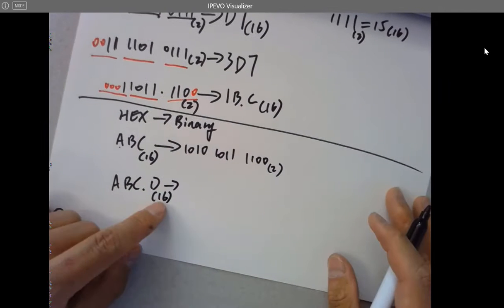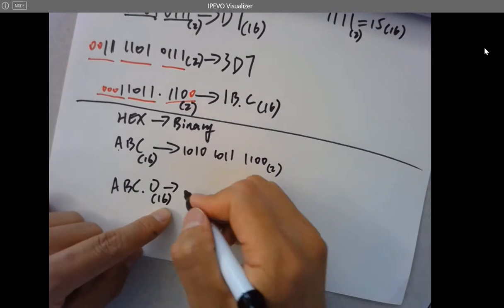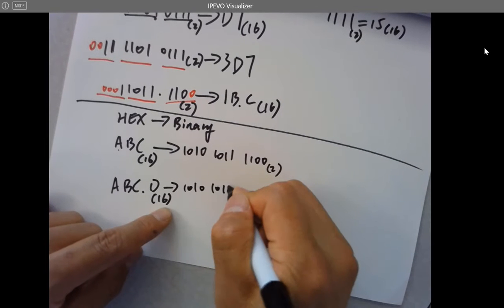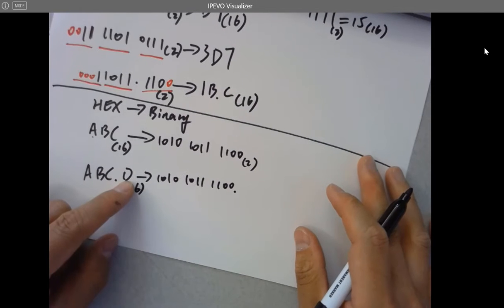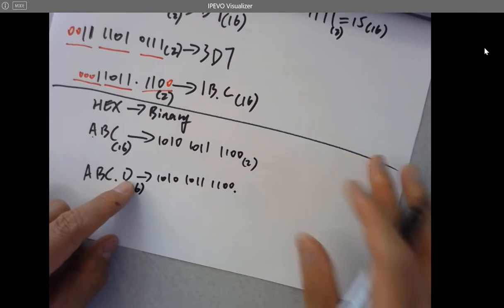A, B, C, point, D. What about that? 1010, just repeat it. Point. D is 13. 13 is 8 plus 5.